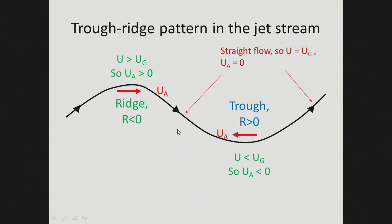Well, let's draw that. Here's our ageostrophic wind this way, and here's our ageostrophic wind this way. And in this straight part of the flow in between, there's no curvature, and so in the absence of changes in the speed, the UA is 0 here. So you've basically got a geostrophic wind in this part of the flow, and again in this part of the flow, and ageostrophic wind where the flow is curved. But you can see what's happening. You've got these arrows pointing towards each other, basically.